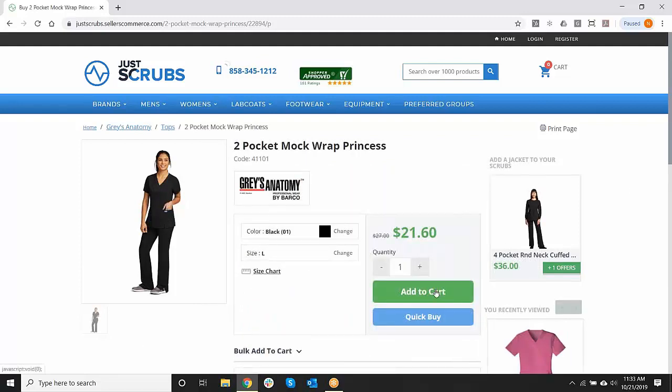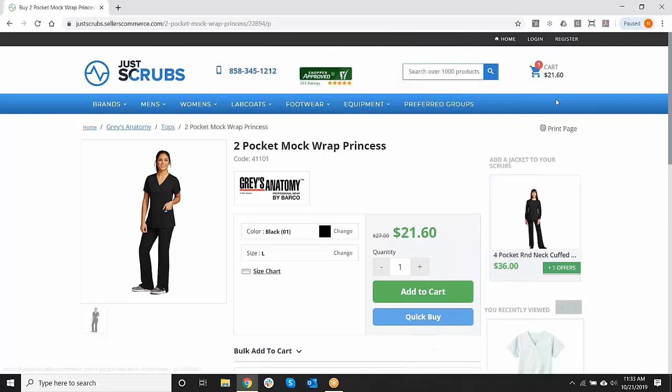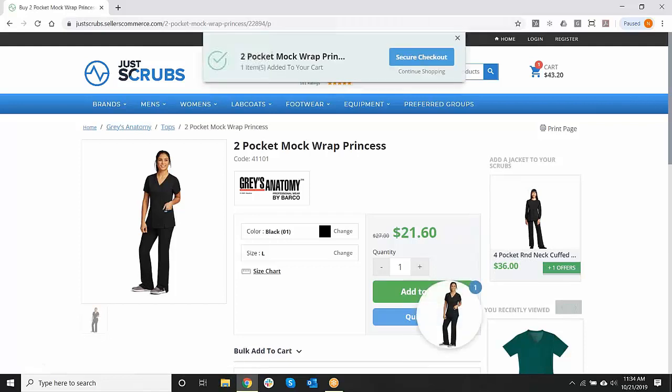So when we add to cart, the shopping cart is going to keep a running total of what's in the cart. So I'll always know how many items are in there, as well as my running dollar amount. This helps the shopper, especially if they're working within a budget, to make sure that they are staying within the dollar value that they would like to spend for this order. And we'll put another one into cart.